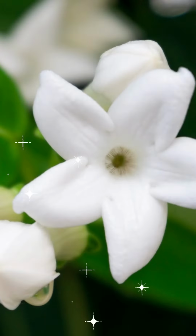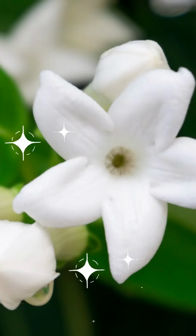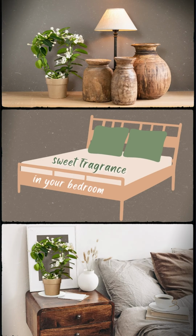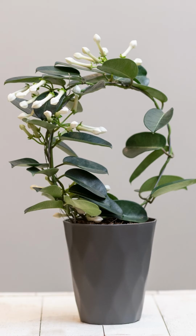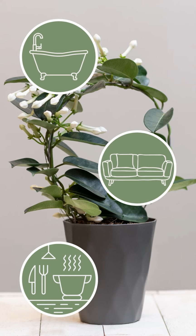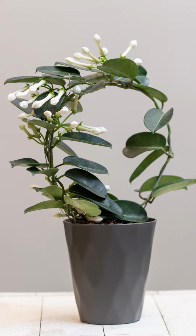Lovely star-shaped flowers that come from this, and the fragrance is absolutely heavenly. If you want to aid your sleep by having sweet fragrance in your bedroom at night, or something to add fragrance in your bathroom, your lounge, or even your kitchen, you can't go far wrong with this plant here. It's a superb houseplant to be part of your collection.